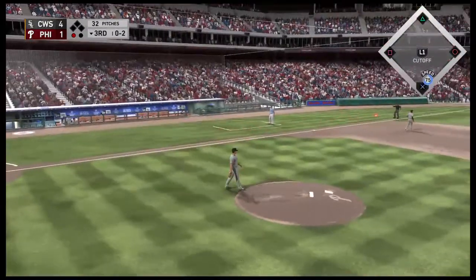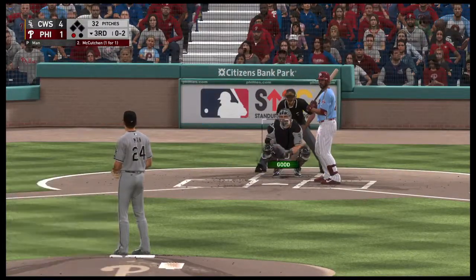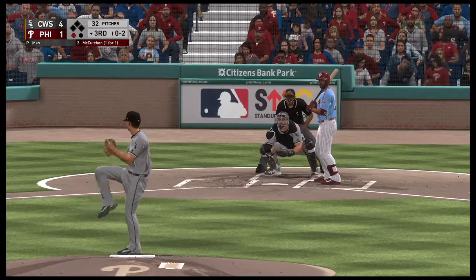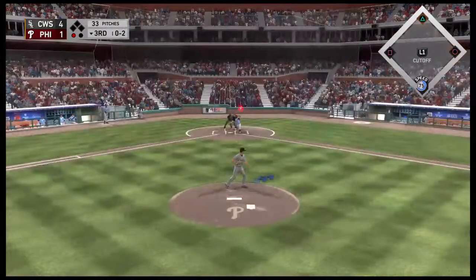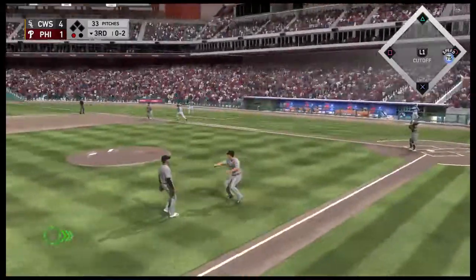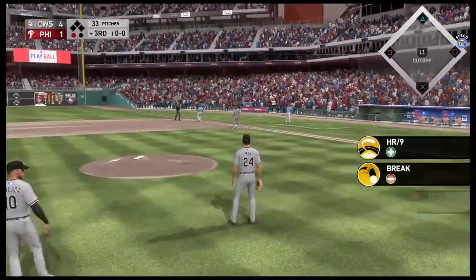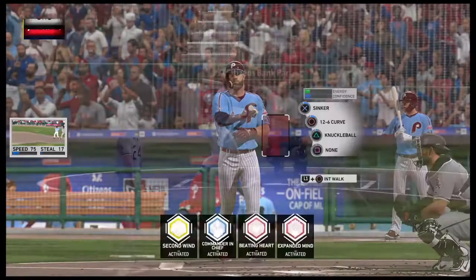Grounded down the third baseline, but this will be a foul ball, and it's still 0-2. The 0-2 once more. The left side. Throw won't be in time as he reaches it first. Hey, that's great hustle right there out of the box.